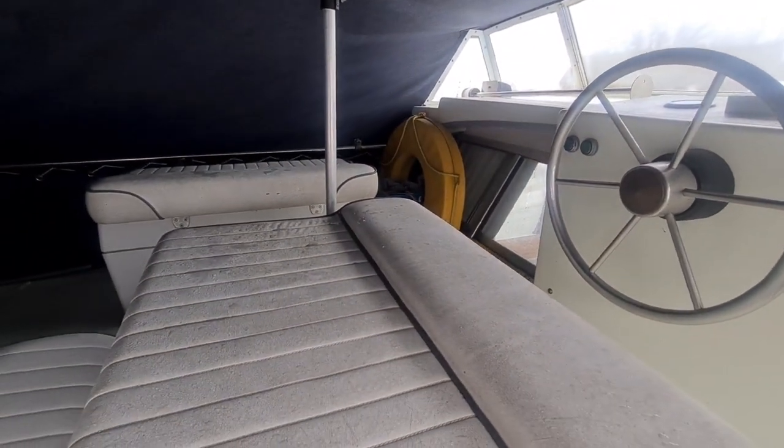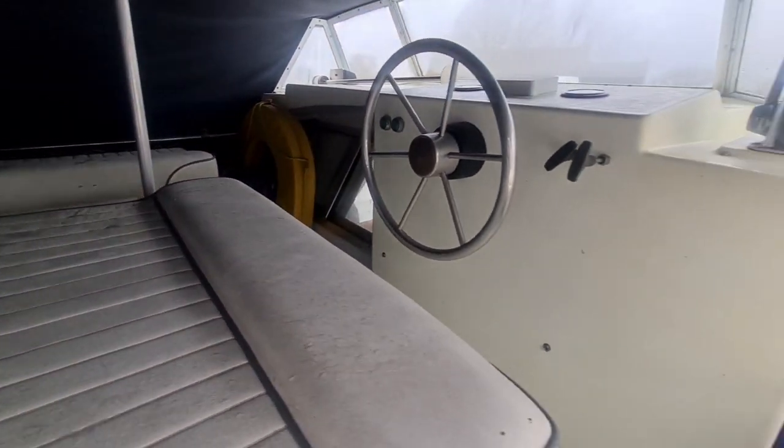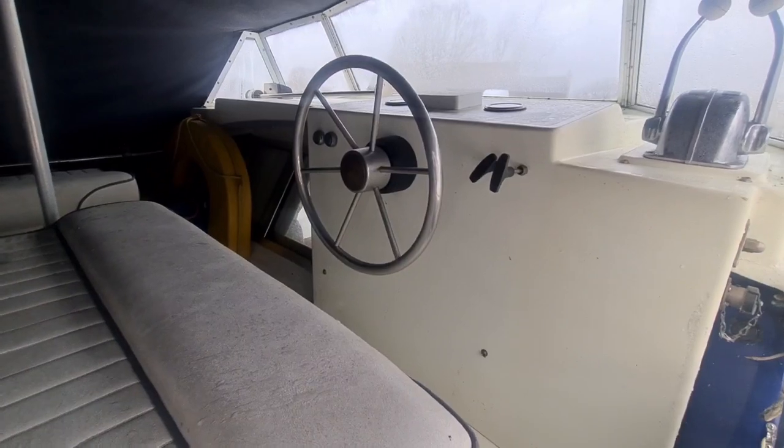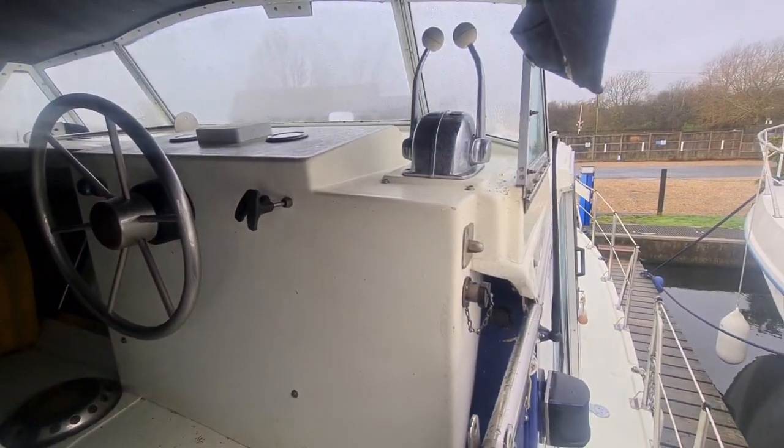It's a good size area up on the top here, and it's great for cruising in the summer. And also nice having the second helm for when the weather's a little bit more inclement.